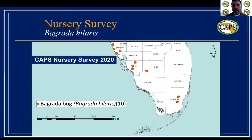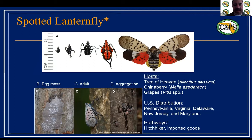This is a look at where we survey for this in South Florida. I'm sorry I'm moving through this quick. I'm trying to cram a lot of information into this presentation.